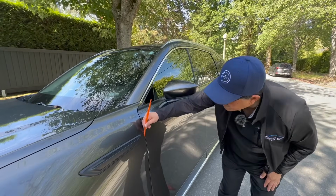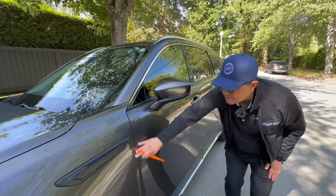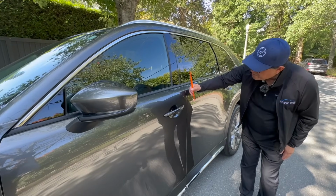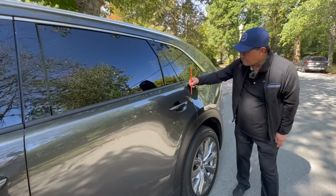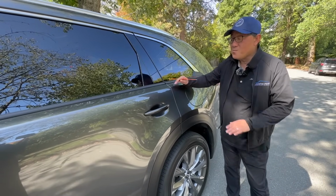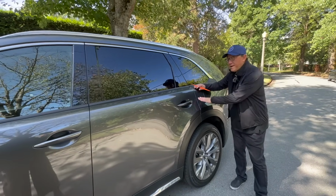What about between the front fender and front door? It's also 3 and very, very consistent, super well aligned, and it's actually 2.9mm here between the front and rear door, and between rear door and rear fender, 3mm. So this is by far one of the best quality vehicles in terms of the panel gap.